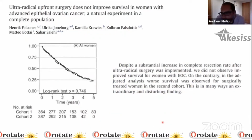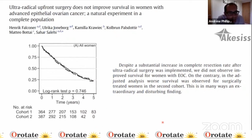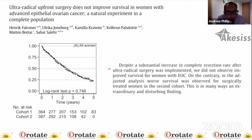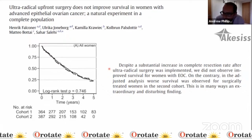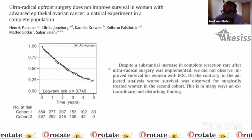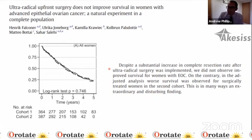So this is a paper which is in press at the moment in Gynecologic Oncology. It comes from a sensible centre in Sweden by Henrik Falconer, entitled Ultraradical Upfront Surgery Does Not Improve Survival in Women with Advanced Epithelial Ovarian Cancer, a Natural Experiment in a Complete Population. They have got the entire patient denominator at the centre, and what the paper describes is a movement from a mixture of primary surgery and neoadjuvant chemotherapy to an upfront primary surgery, maximal surgical ethos.